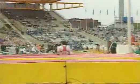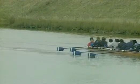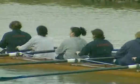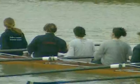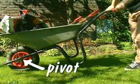These are all levers. They look different, but they have one thing in common, and that's a fixed point called a pivot about which the lever moves. For an oar, the pivot is here. On a wheelbarrow, the pivot is at the centre of the wheel.